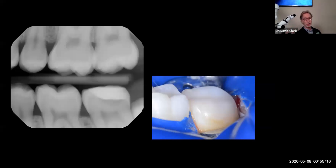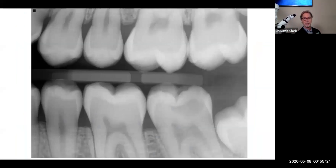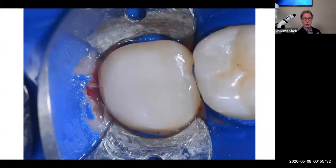This is a tough tooth, right? I mean, everybody can go, what? Look how tough this thing is. Look at this thing preoperatively, okay? That's a battle, folks. I want one centric stop in the middle of the tooth, that's it. A lot of endodontists will tell you that that's exactly what you would want to see.